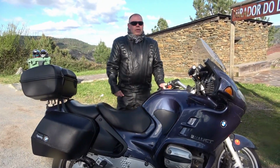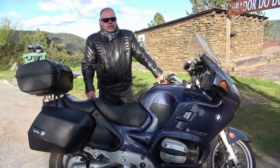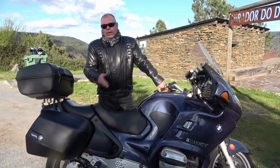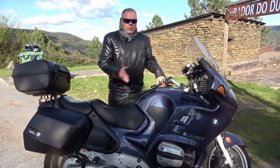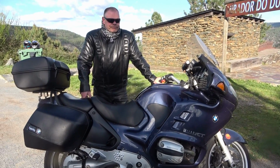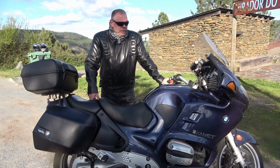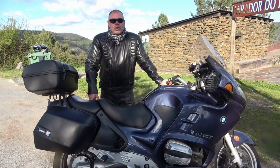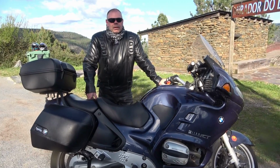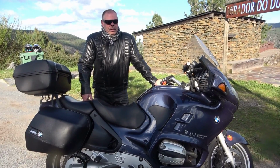But we have another side. The dark side of the BMW, the Beamers. It goes for all of them, not only this model here. They are expensive. They cost a lot of money. When something goes to pieces on them, the company is very greedy. Very greedy, I will also say.